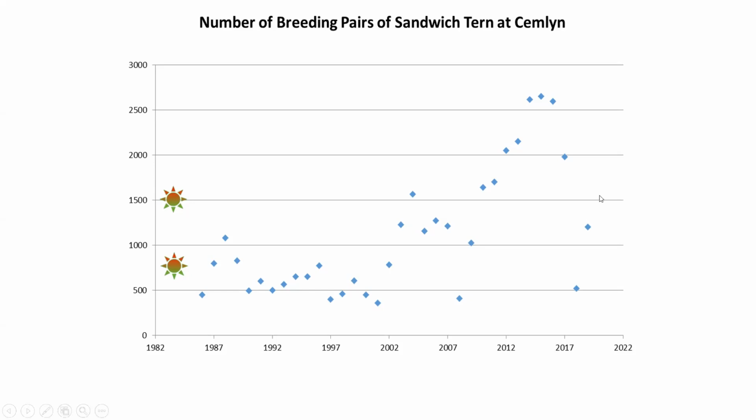And encouragingly, we've seen the numbers picking up. The figures for 2021 aren't there, but I think we were back up to just under 2,000 pairs at the clutch count, although there were more birds coming in after that. So probably there were over 2,000 pairs last summer at Cemlyn, which is right back up there in good numbers in terms of the last 10-year average, I'd say. So it's a really important colony for sandwich terns.